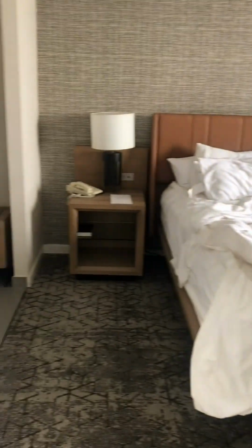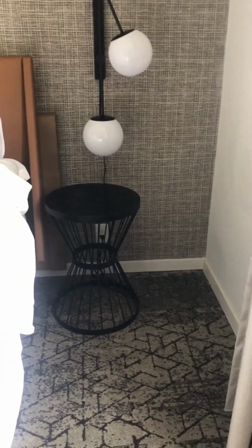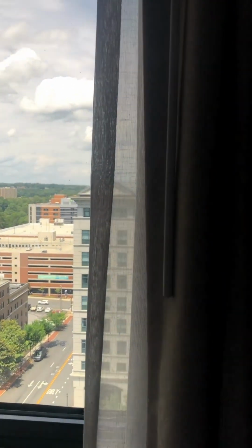So this is the bedroom area. That nightstand was nice. There's a TV in here also, and that's positioned okay. It's not directly across, but there's a window also in here. This nightstand was not very user-friendly. I mean, it looks cool, but there's a plug there, but no charger things like on the other side. So we weren't crazy about that. The blackout curtains worked well.